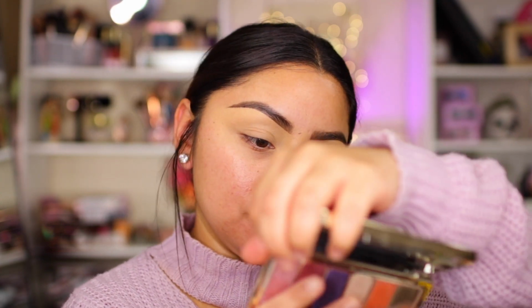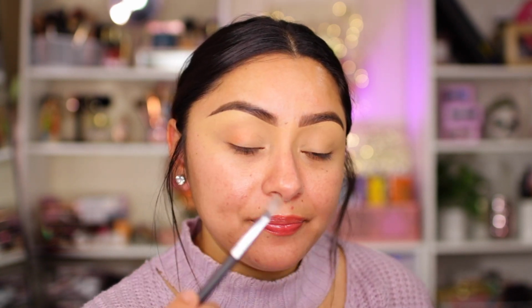So I think I'm going to be starting off with using this color right over here. This one is called, what is this called? Ignite. And I don't have any face makeup because I did experience some fallout with that previous eyeshadow palette. So I kind of know that the formula is going to be working kind of similar. And if not, at least it's better safe than sorry, right? So I am going to go ahead and apply this as my transition color into the crease area.